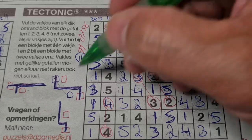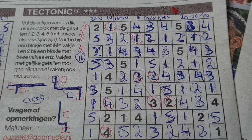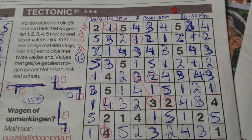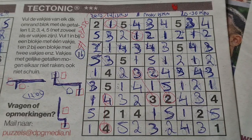Finish in 12 minutes. Wow, told you. Should be a 0 stars and faster than 13 minutes. So I'm well pleased with the time, and I like this one. Yes, I really do.